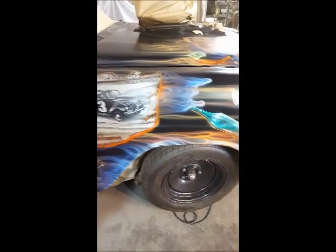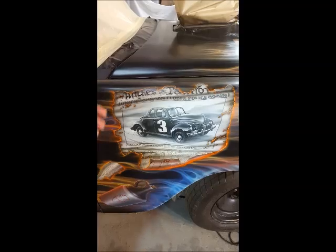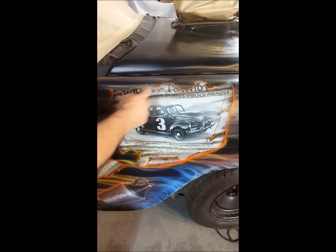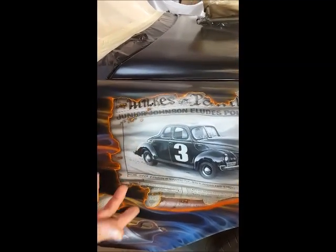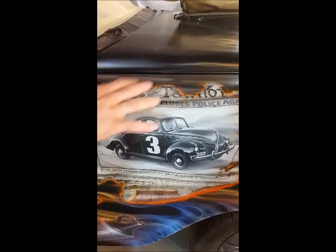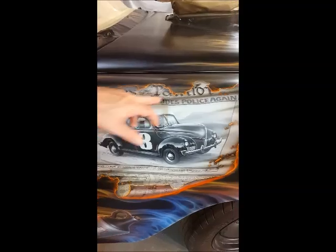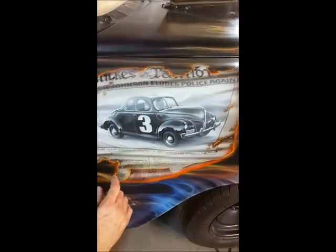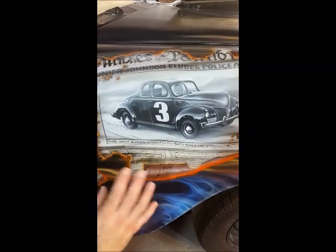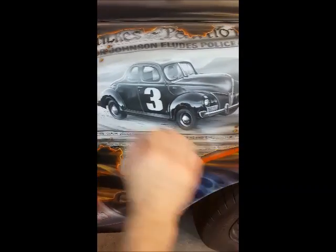This is a tribute to Junior Johnson and his Ford Deluxe. This is portrayed to look like a piece of the newspaper from Wilkes County. Wilkes County, North Carolina was where Junior Johnson was from at this time, and this is the Wilkes Patriot, which was the newspaper of the time. So it says, Junior Johnson eludes police again. Again, hand airbrush and hand line work. Police claim Johnson is wanted for bootlegging and smuggling.